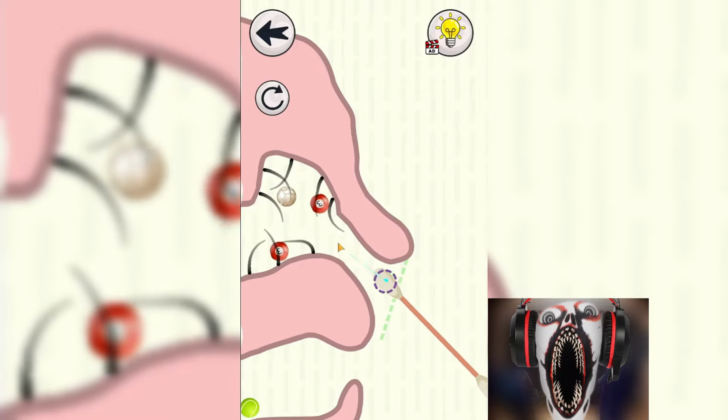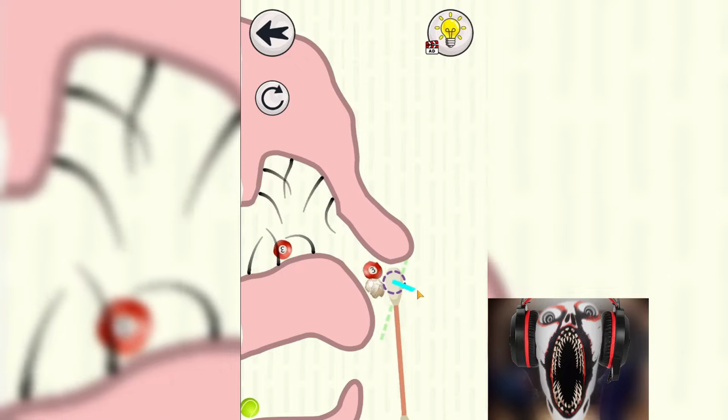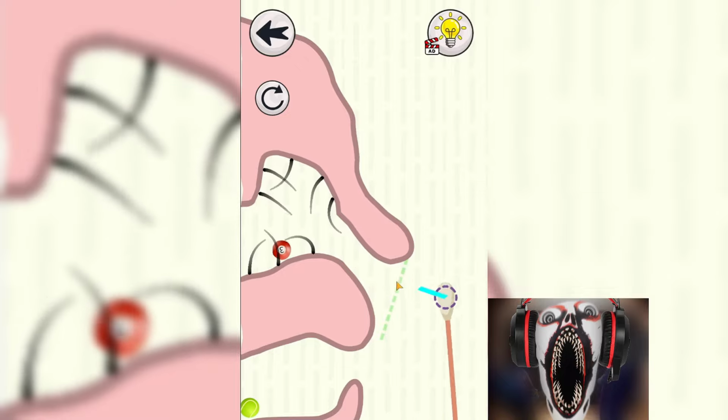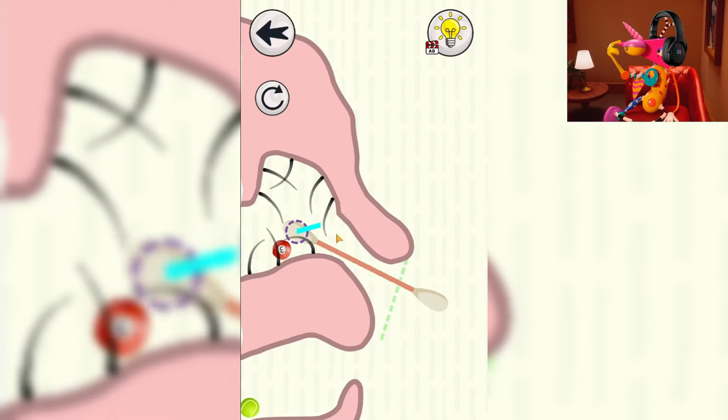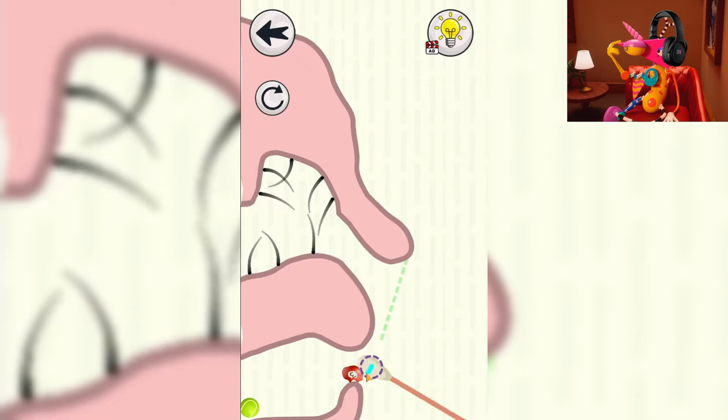By the way, am I the only one annoyed by the fact that this game lags quite a lot? And in general, wait, did this guy actually stick billiard balls and a few balls up his nose? How big are his nostrils? Maybe these balls are just too small. Okay, they stick pretty hard to this cotton swab.